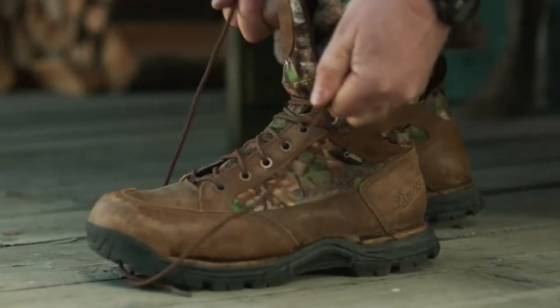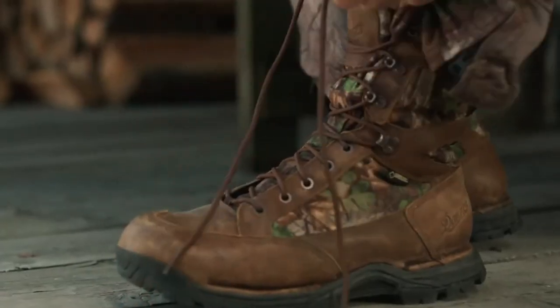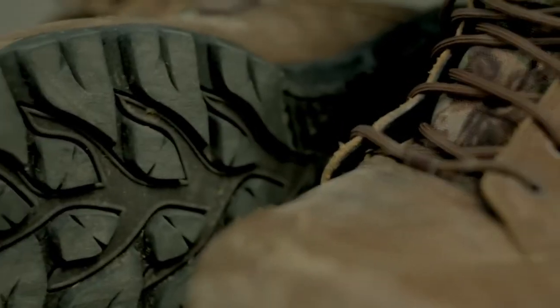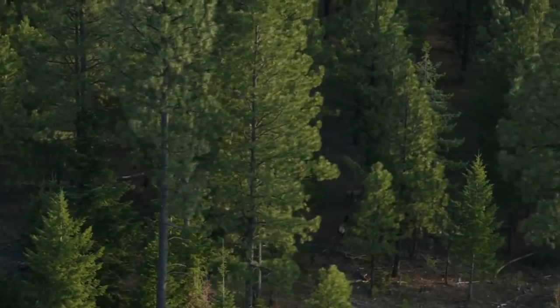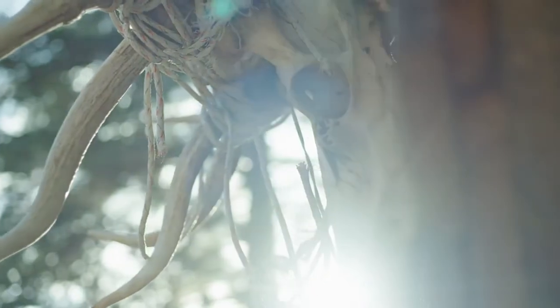Drawing hints from generation one, we open the toe box to create a wider platform and better fit. Nodding to generation two, we constructed a streamlined and lightweight design. Generation three inspired our rugged outsole and a platform rooted in comfort and support. We learned from our elders. We listened to our peers. And we crafted the fourth generation Pronghorn, a boot that we're confident will continue the traditions we know and love.